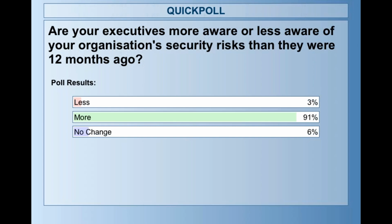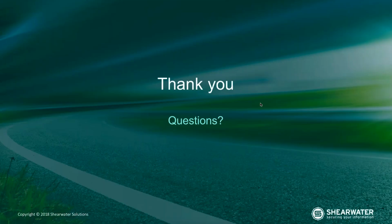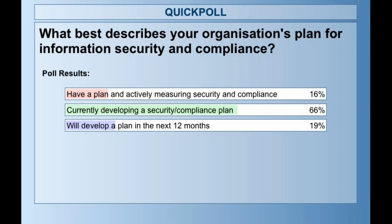The next result. What best describes your organization's plan for information security and compliance? Again, 66% are currently developing a security and compliance plan. So hopefully you've been able to get a fair bit out of today. And 19% are looking to do it within the next 12 months, and 16% are looking to continue to manage based on their current plan.